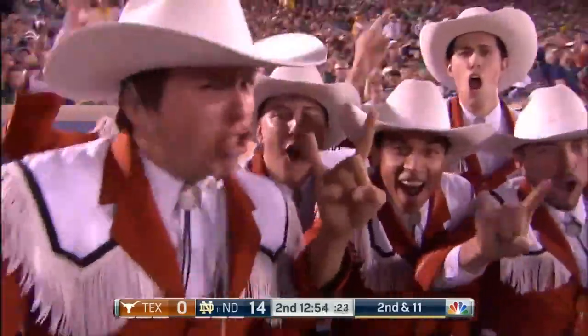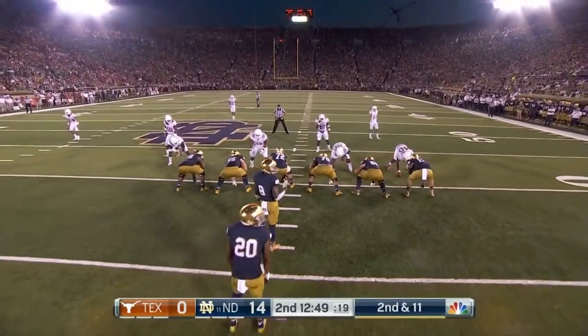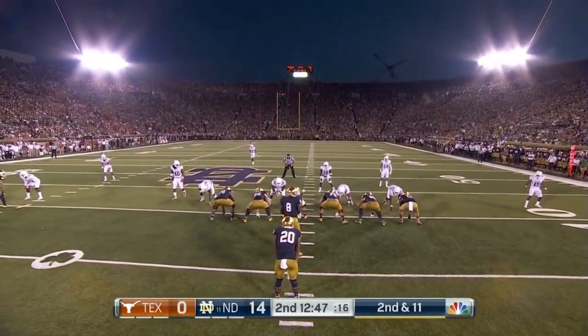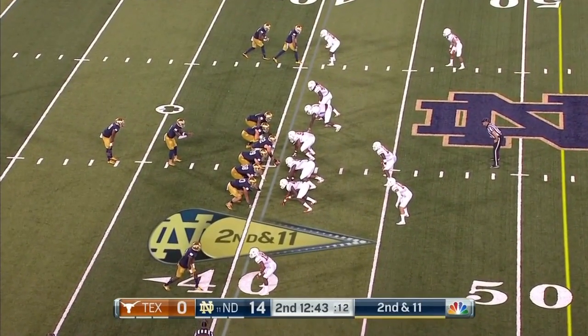There's a lot of burnt orange in Notre Dame Stadium tonight. The Texas fans allotted 5,000 seats. Seems like there's a little more that made it inside the stadium than just 5,000. But they're a bit quiet right now with Notre Dame in control.